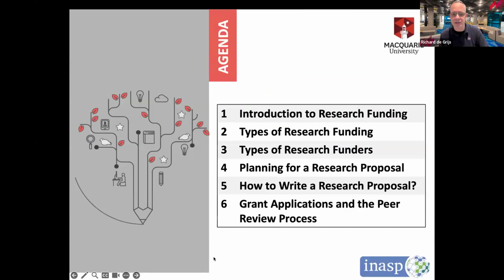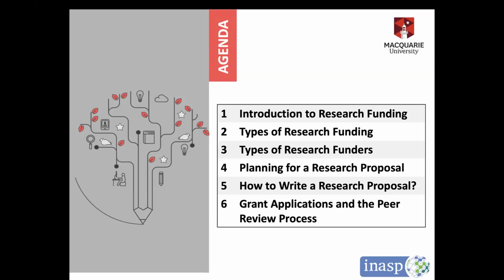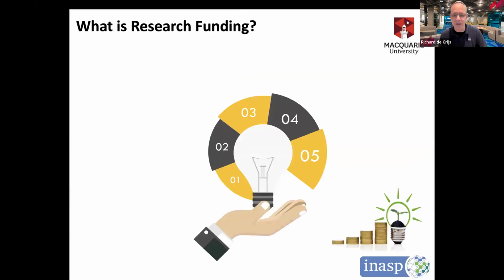So this is what is on the agenda today. In the next 50 minutes or so, I plan to go through a range of slides and introduce to you ways to achieve your goals as a researcher, particularly by obtaining major grant funding. We'll talk about an introduction to research funding, types of research funding, types of research funders, how to plan for a research proposal, how to compose a research proposal, and then the whole process that goes into the next steps, which is somewhat of a black box to quite a few researchers. So I hope to lift the lid a little bit.